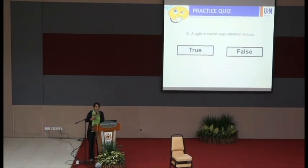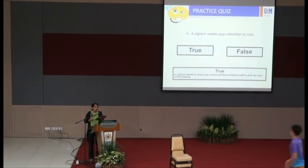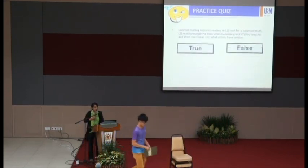A vigilant reader pays attention to cues. Put your hands down again, I didn't really see it, okay? Alright, raise your hands. Yes.